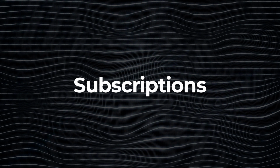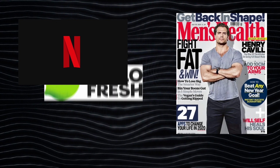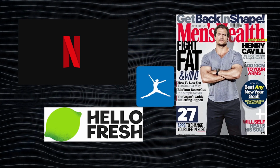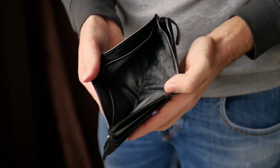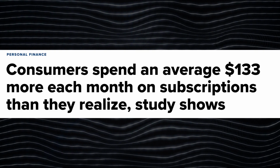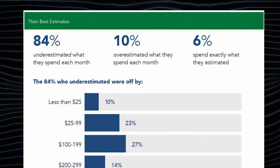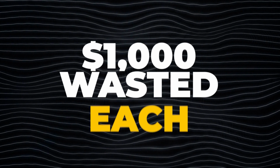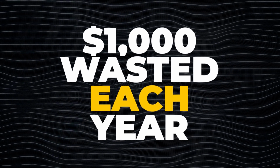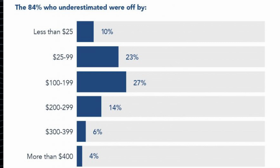Next is subscriptions. The average American has a whopping 12 paid subscriptions, from streaming services to magazines, meal kits, fitness apps. Subscriptions are all around us and constantly advertised, and they can seriously drain your bank account if you're not on top of them. With 12 subscriptions per person, it's easy to see how those monthly fees add up. But here's the kicker. Nearly 84% of Americans admit to having at least one subscription they rarely or never use. In fact, according to recent studies, these unused subscriptions can collectively cost an individual over $1,000 per year of wasted money. This is another extremely low-hanging fruit that if you just act upon, you can add to your savings without affecting your quality of life at all.